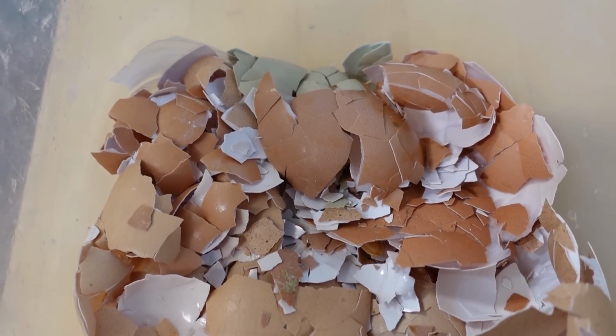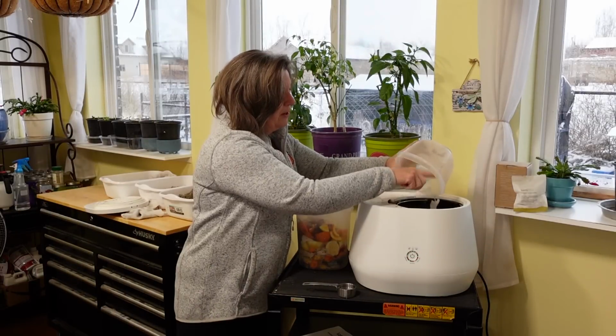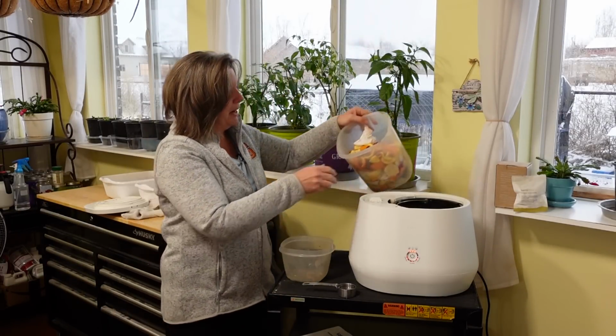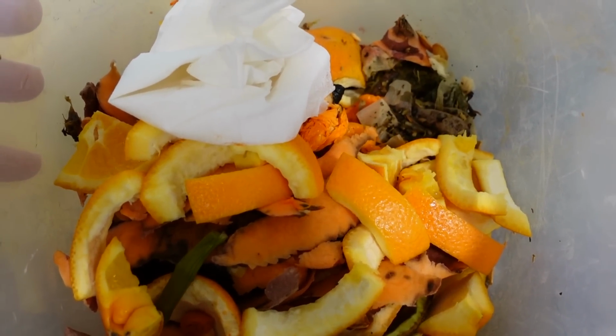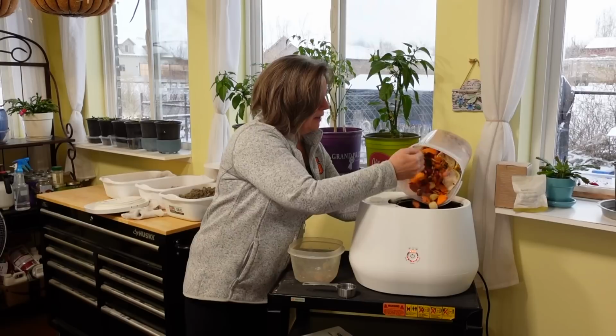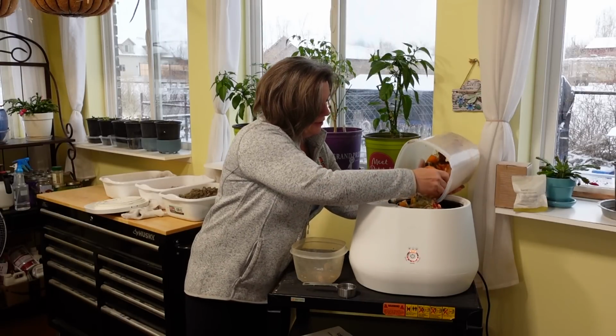So these are just eggshells from the garden, and just so that they don't take up as much space, I like to crush them. But I put all kinds of things in there. There are napkins, there are orange peels that the chickens won't eat, my herbal tea bags, citrus, all kinds of stuff like that.